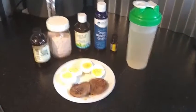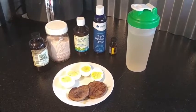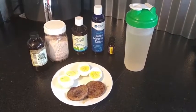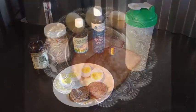So here's my lunch ready to go, and I'm just having my electrolyte drink with this. So I have some trace mineral drops, some lemon doTERRA essential oil, I have stevia, some Himalayan sea salt, and then on the left, strawberry flavoring to add.